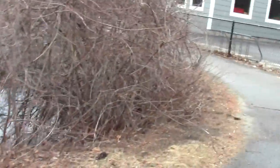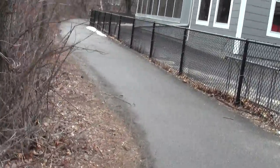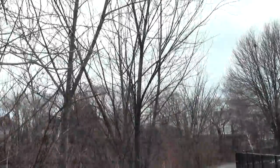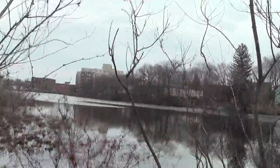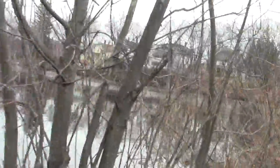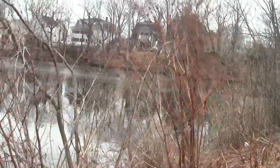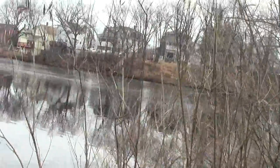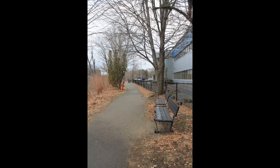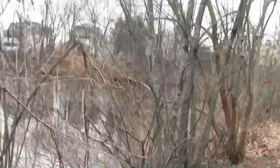Sprawling old willow. Uh-oh. Thrush warning. They've deemed me to be threatening. Some of the old cribbing.